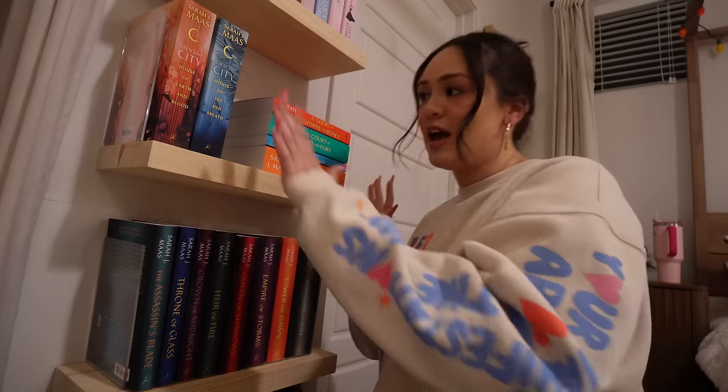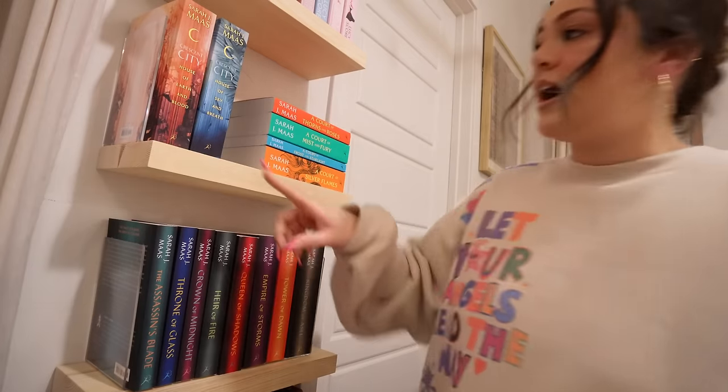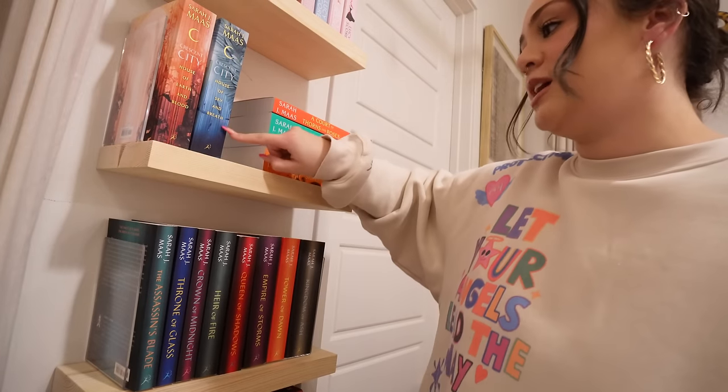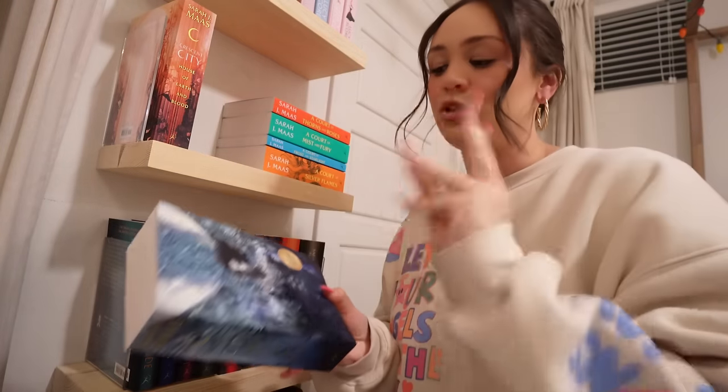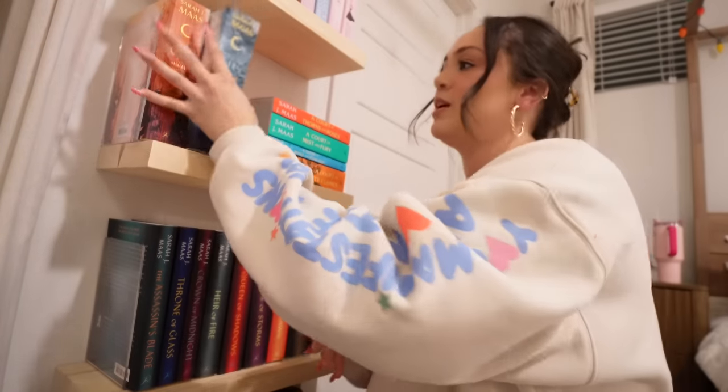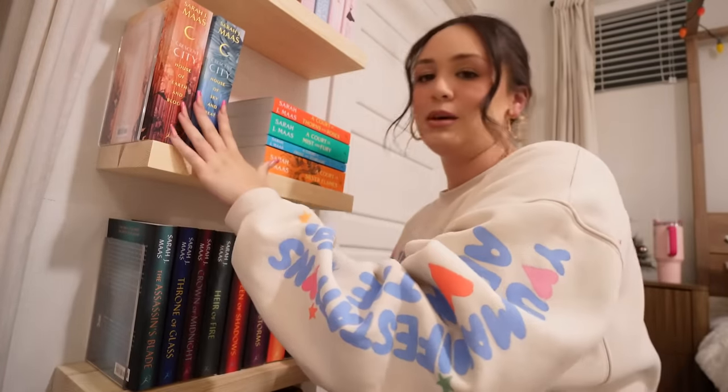And then once I read that, I will go into Crescent City, and I just have House of Earth and Blood and House of Sky and Breath. If they come out with a matching Barnes & Noble special edition cover of the third one, I will probably buy that, even if I'm on the book buying ban, because I want them to match.